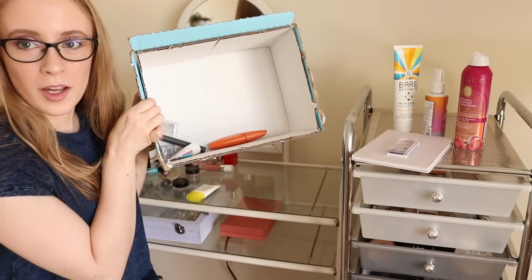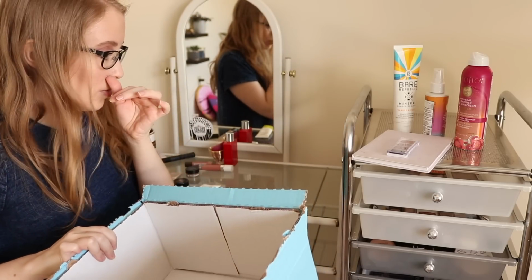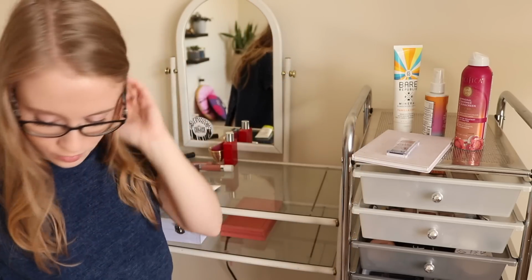So far those are the only makeup empties I have in here, but I'm sure it will grow. This box may even be bigger than it needs to be, but I can always reuse this for something else too.